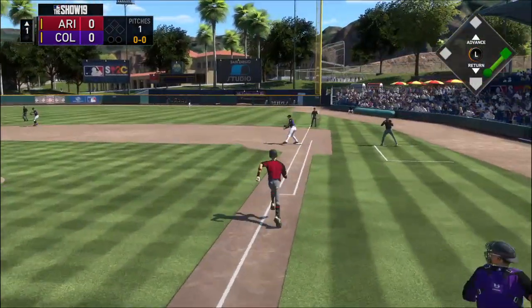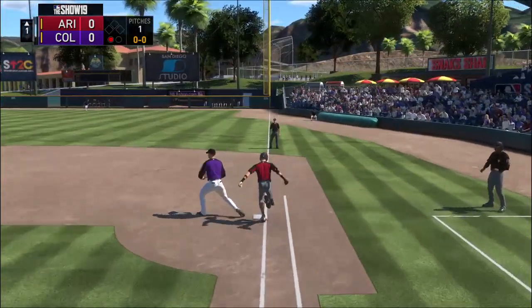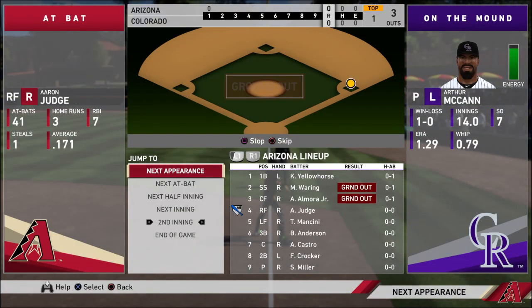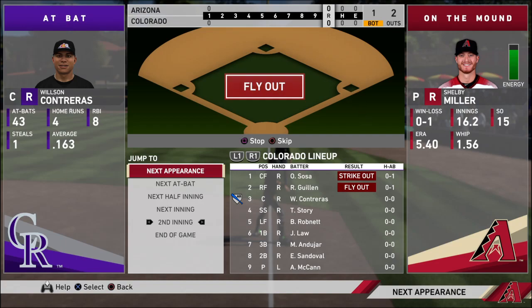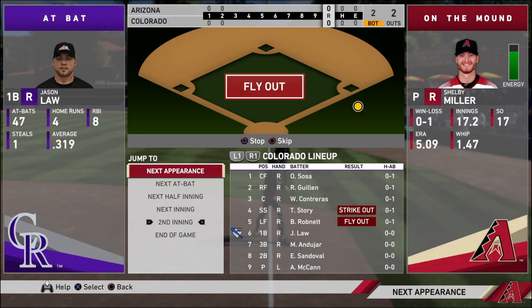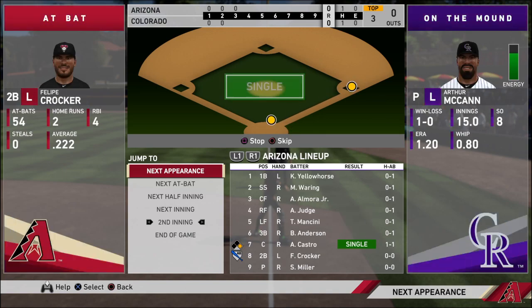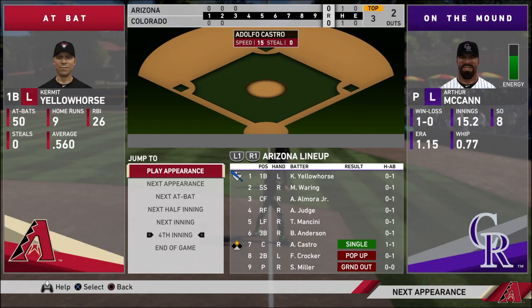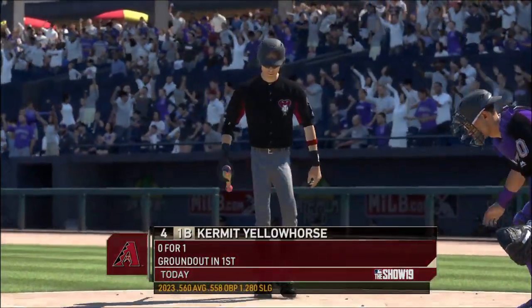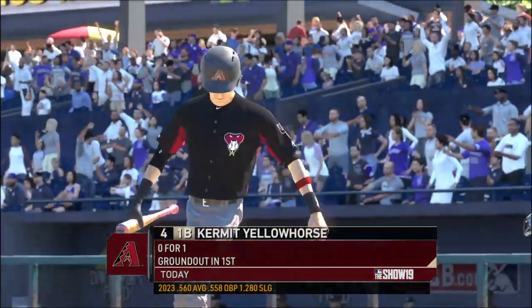Smoked on the ground up the middle. Sandoval ranging up the middle. Throw on to first in time, one away. Out. Settling in now, Kermit Yellowhorse.